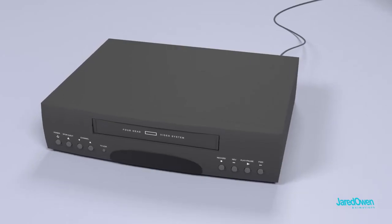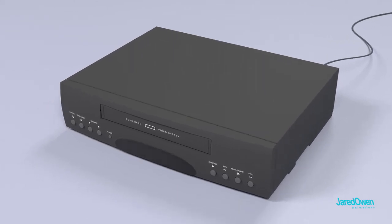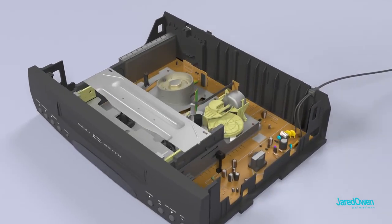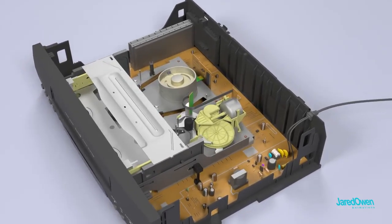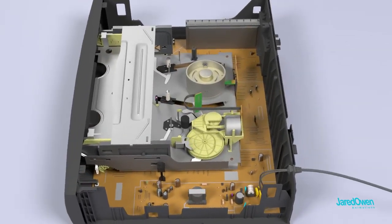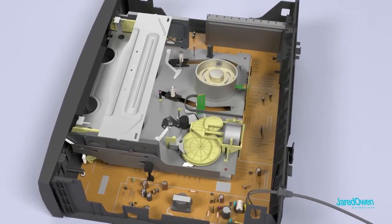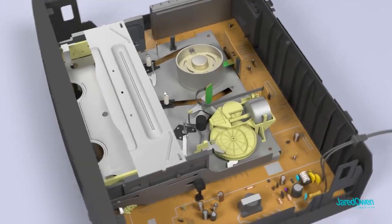Now let's look at the actual VCR player. After undoing a few screws, part of the case usually comes right off. There were a handful of companies that made these machines, and quite a few different models. But overall, they will be very similar because they all need to be able to read the same VHS tapes. Here's a few of the main parts.